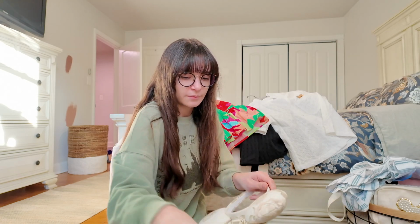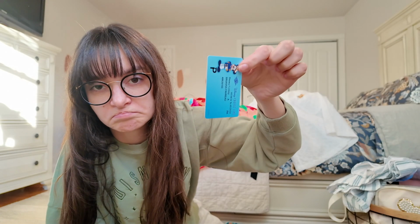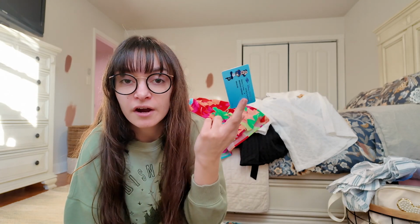Oh, here's our Key to the World card from our last sailing, so if you want to see what it looks like. Oh, and then pro tip: bring a gift card or something similar. Honestly, I might bring this because you need your Key to the World card in the slot in the room to be able to turn the lights on and the outlets and everything.